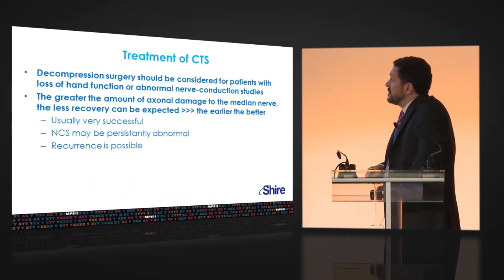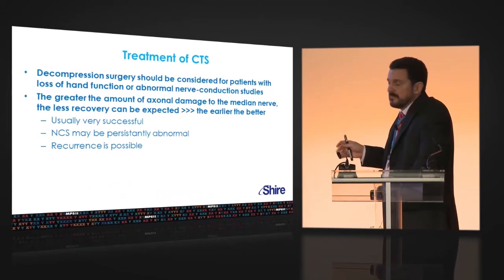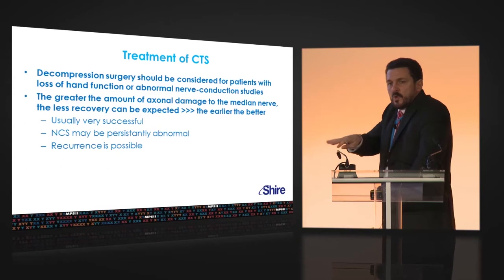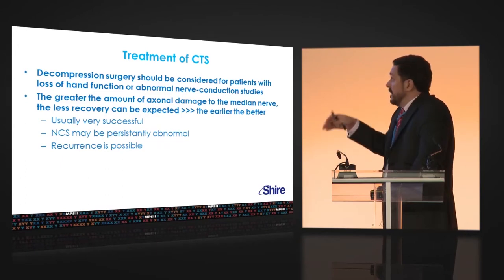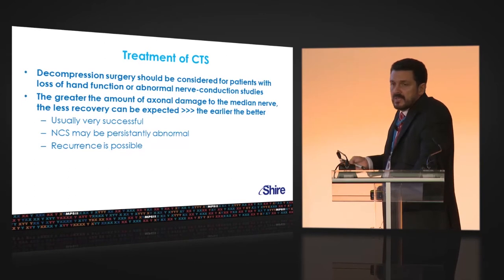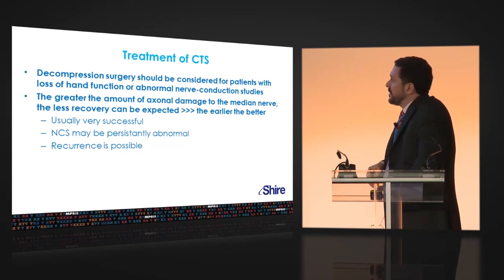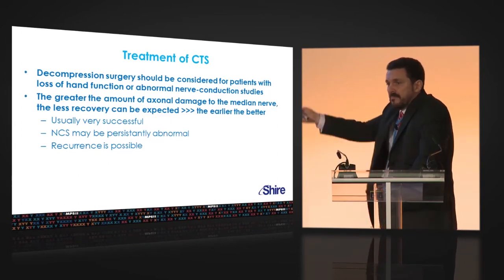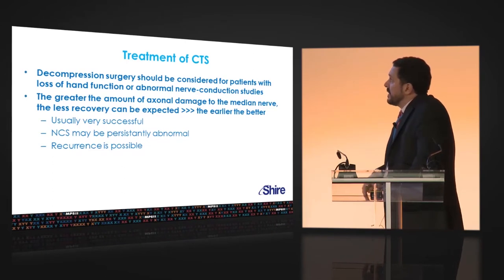The decompression surgery is quite simple, and it's the solution if the impairment of the conduction is still mild, but remember, the earlier the better. If the nerve is completely damaged, maybe it's too late for recovery. And remember that recurrence is possible. You can operate on the patient and many years later it could appear again.